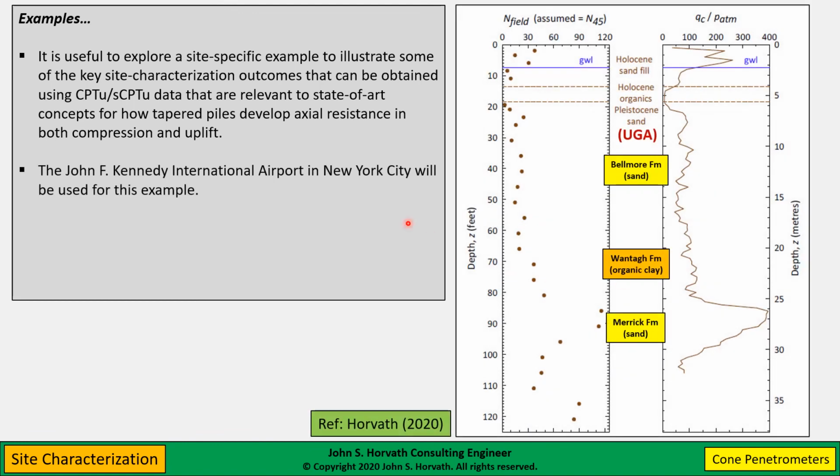And I'm going to be using Kennedy Airport in New York City as an example for this. This is a typical profile at the airport, which was developed in the 1940s by hydraulic filling on a marine tidal marsh. You have medium dense sand fill that was placed hydraulically. You have a relatively thin stratum of organic clay with some peat, and this is underlain by 100 plus feet, 30 plus meters of a Pleistocene stratum referred to as the upper glacial aquifer. More recently it has been broken down into 3 formations, the Belmore, the Wantagh, and the Merrick.